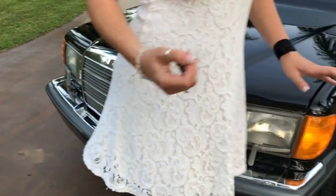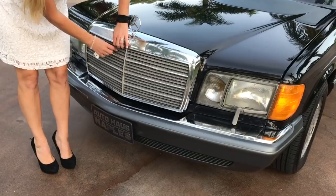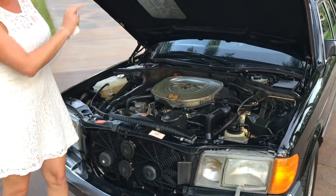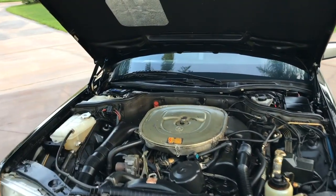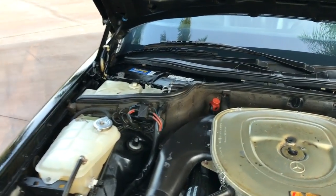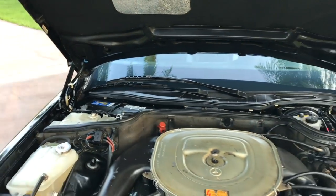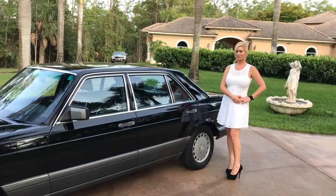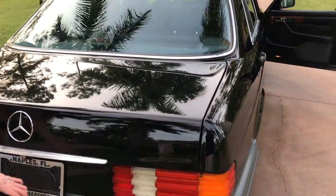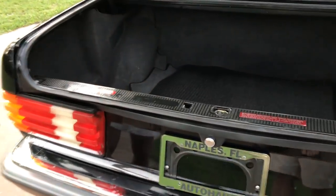It's been completely unmolested, including under the hood here. I'm going to try to do this with my nails, which is sometimes a complete fail. All right, underneath the hood here, we have a V8. Our beautiful bumpers, our tail lights, and nice trunk.